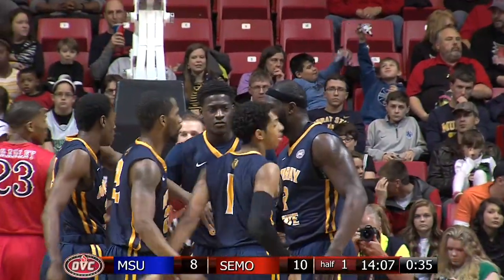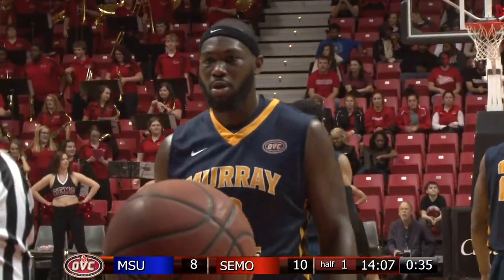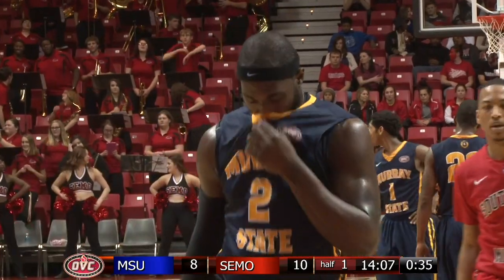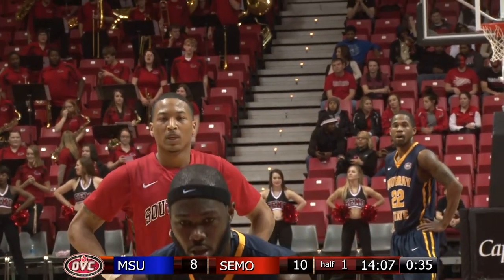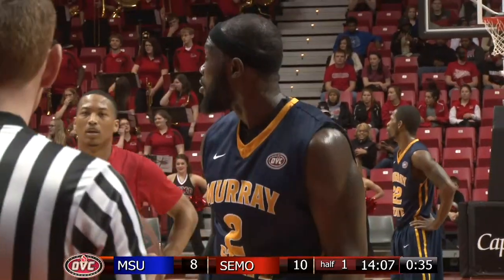Looks like that was on Sharkeus Bradley, which is a good foul to get. Once again, Southeast Missouri very aggressive. Will try to block a lot of shots, Neil. So being able to show the ball, get the ball fake, get these defenders up in the air, and try to get them to the bench in foul trouble.